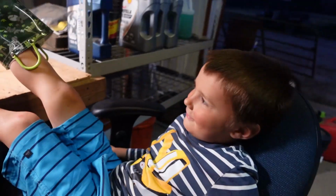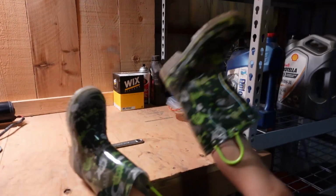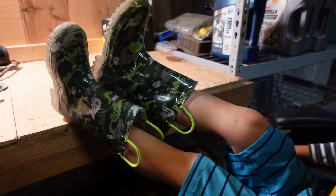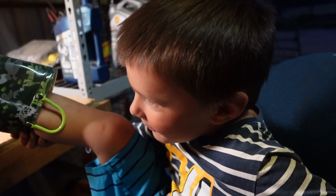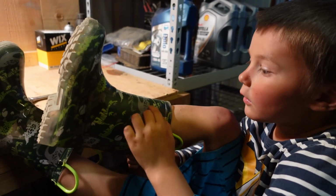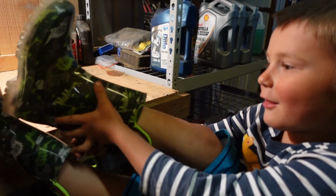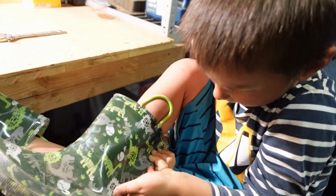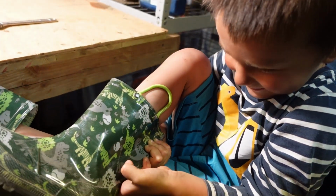All right. Now my boy just asked if he could show you his new boots. He's pretty excited about them. What's on them? Dinosaurs. What kind of dinosaurs? Whoa. The really mean dinosaurs. Really mean dinosaurs? Uh-huh. Okay. Like a T-Rex. And a Brachiosaurus and a Phytosaurus. Got the boy back in.